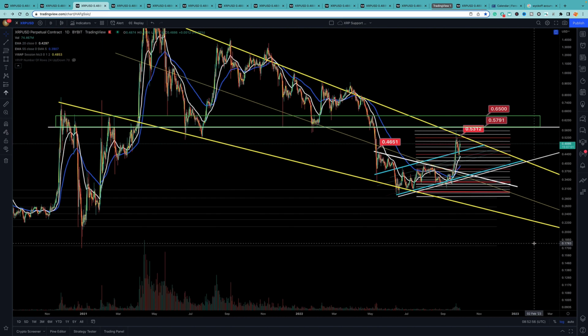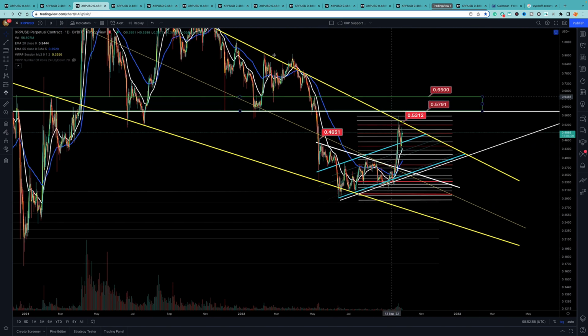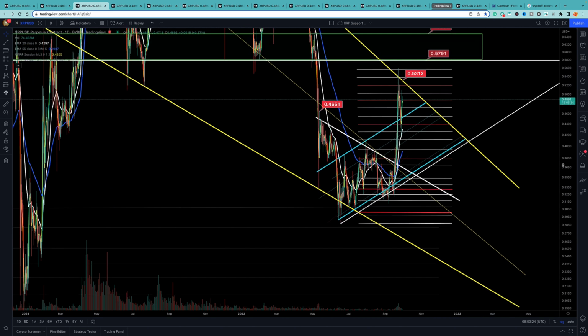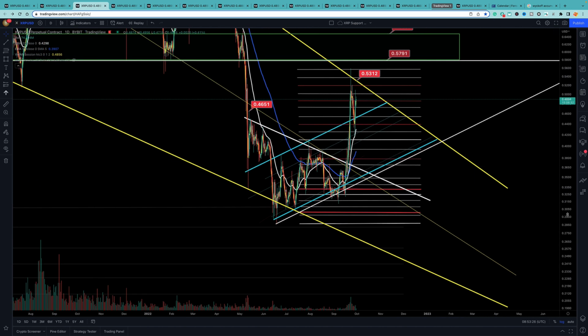Now, if you're wondering how I did it, how do you know the difference? Well, I go on to the 4-hour and look at the most prominent support and resistance lines on the 4-hour, and I mark those red. Then I go on the 1 hour, and I look at the most prominent support and resistance lines on the 1 hour, and I make them all white. So the red ones can be support and resistance for the 1 hour and the 4-hour, but the white ones are only 1 hour. It's a very simple way of doing it, but very effective.